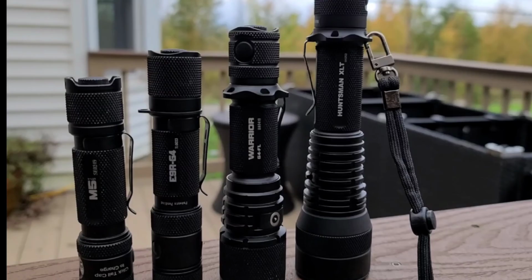Certainly if you were, say, a corrections officer working at night, you wouldn't need the brightest setting. You would want it on the Firefly or the next lowest setting, because you really don't need to shine a huge bright light in the middle of the night to check on your inmates. But there are so many applications for this. Even if you just carry it in your pocket for everyday use, just in case you need a flashlight.